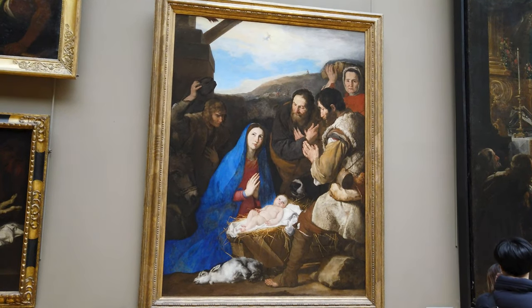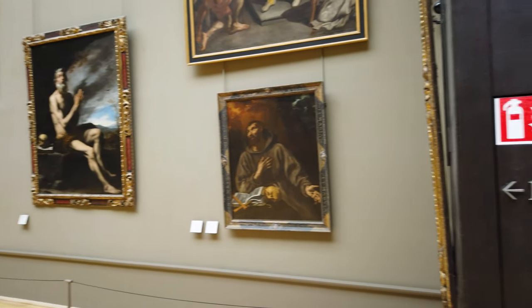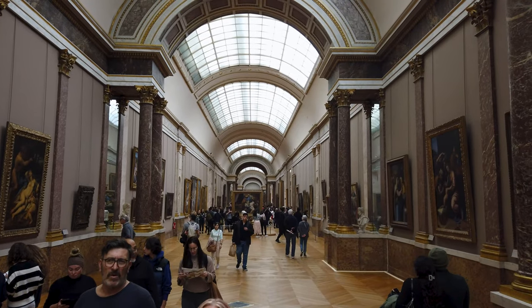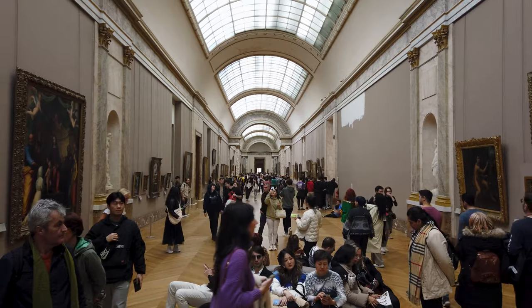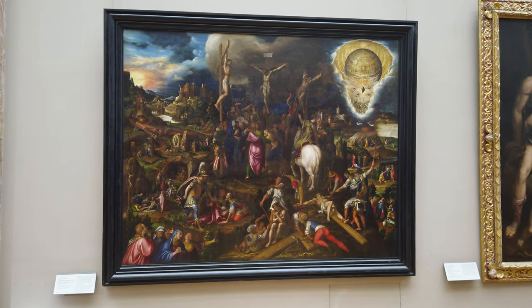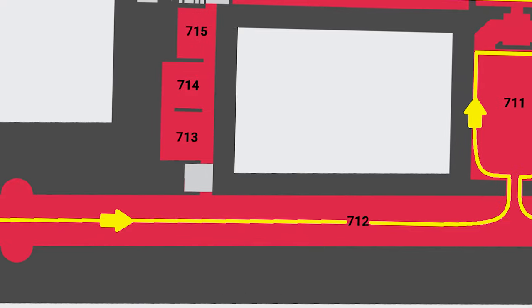The first room, 718, allows you to admire Spanish paintings from the 17th century. Then we find Italian paintings from the same century, which bring us to the Grande Galerie, the largest room in the Louvre Museum, entirely devoted to Italian paintings from the Renaissance. Now take your time, admire the paintings until you reach room 711.